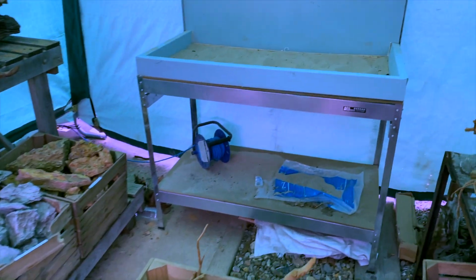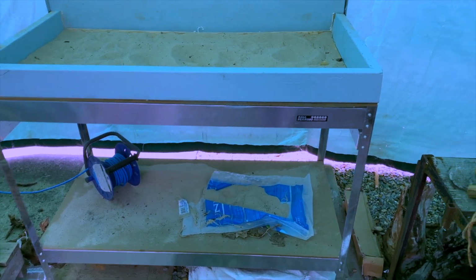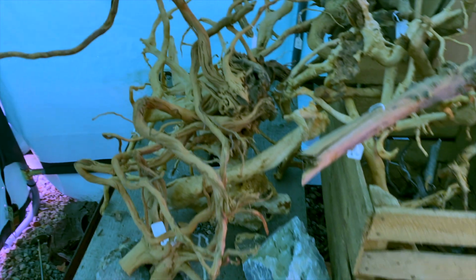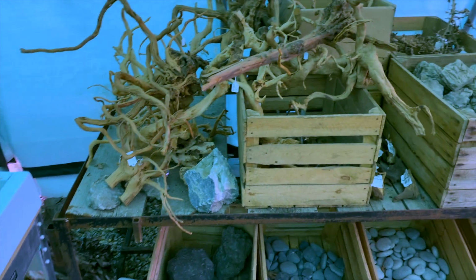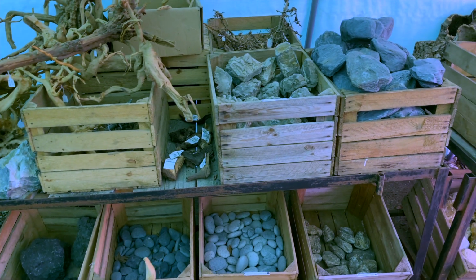This little area over here is really good for testing out hardscape. With so much hardscape available here, you can really make your aquascape perfect. I think this is much better than buying hardscape online. When you go to a shop in person, you can pick out any wood or rocks you want. Usually when you buy online, you don't know what you're going to be getting.